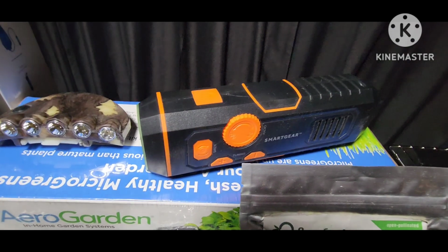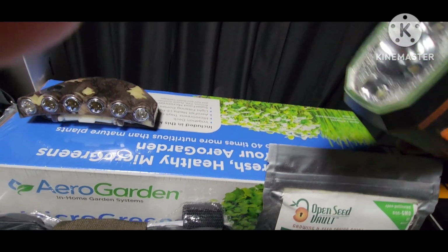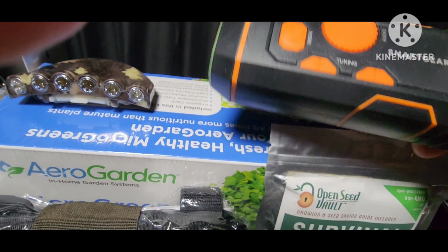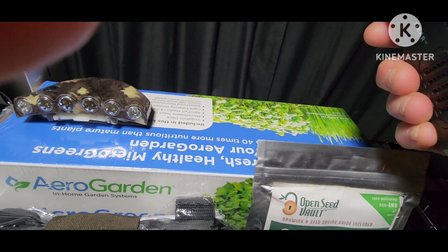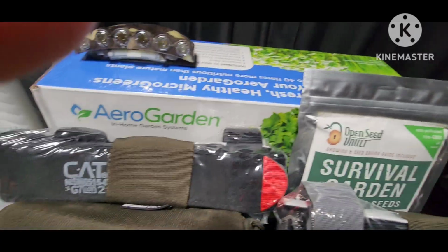Another radio. This one is an all-inclusive one as well. This one has a light, of course. It has a siren on it, so there's a siren that is very loud. And you can USB charge it, as well as crank. It has a crank as well.